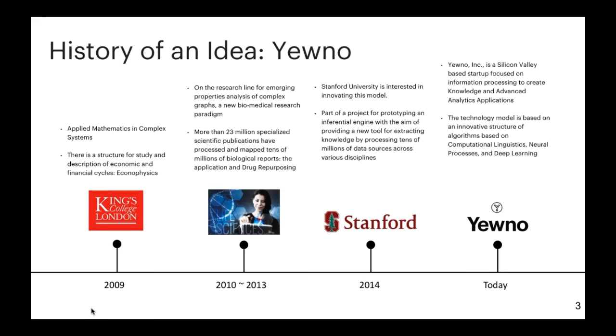And so the initial part of his research, based in London, working with the financial community, was using huge volumes of unstructured text to see if they could explain financial cycles. When that was successful, they wanted to test the technology in another domain of information. Again, complex systems, but this time in life sciences. So between 2010 and 2013, they tested it in the area of biomedical research.